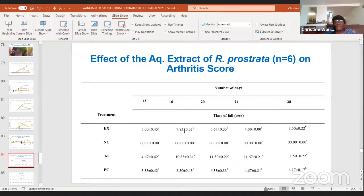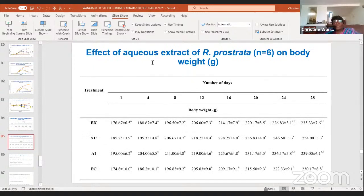The extract had the highest activity on day 16, where it was 7.83, whereas the untreated control continued to increase up to 11.67. Methotrexate was similar to the extract. This is the weight. All the animals increased in weight from the beginning to the end.